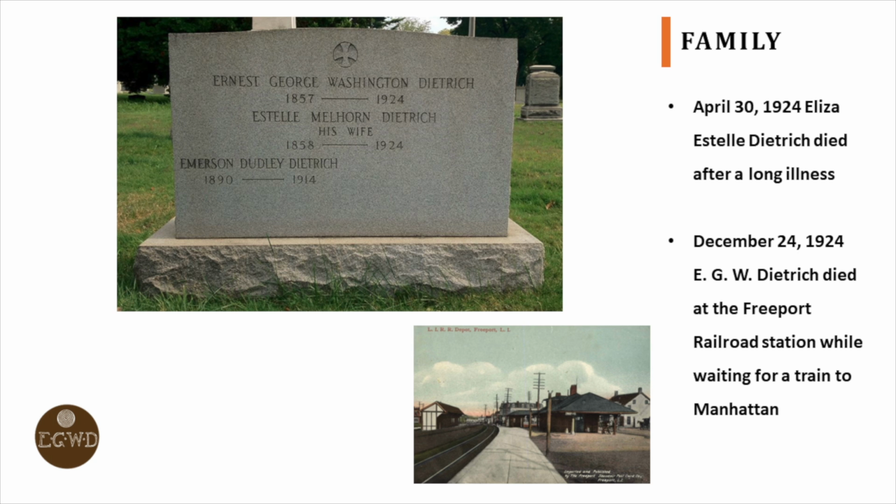He died on Christmas Eve in 1924. He was still working and he was on his way into New York City. He was waiting for the train. And unfortunately, he had a heart attack on the platform before the train arrived.